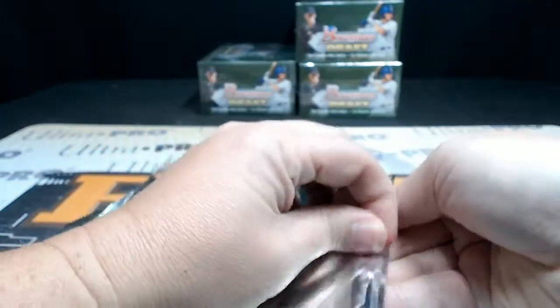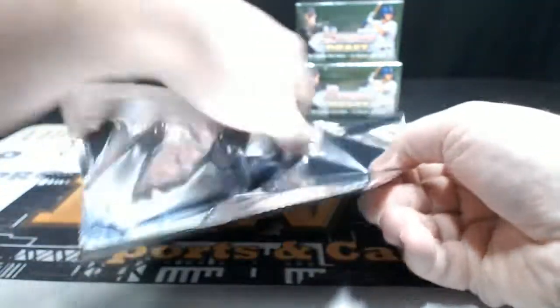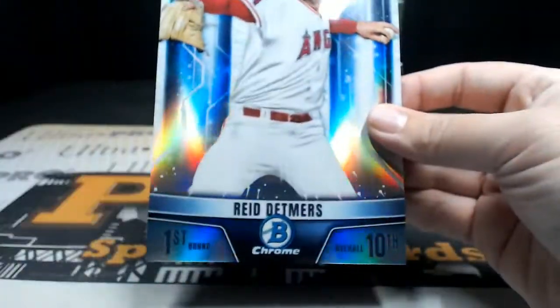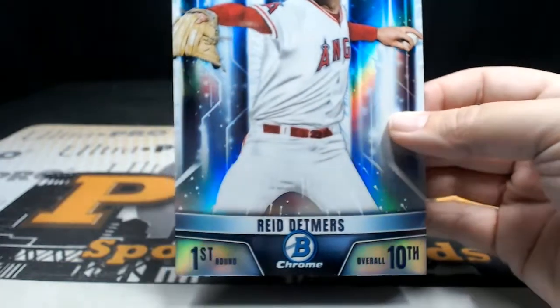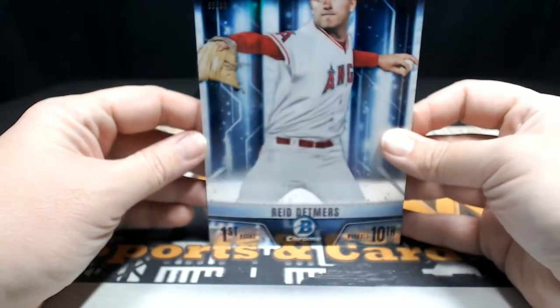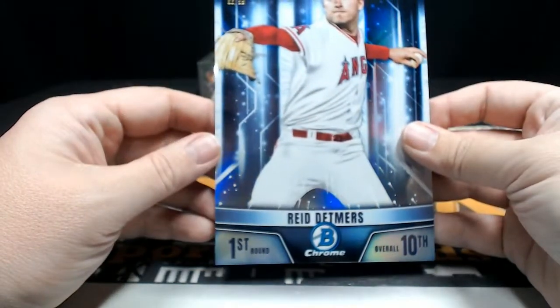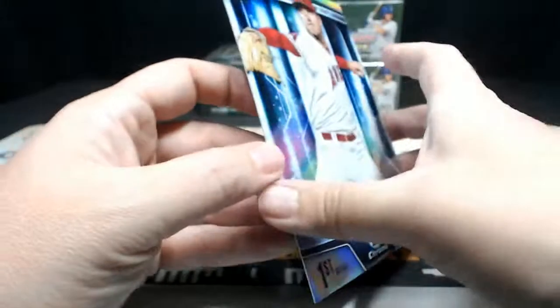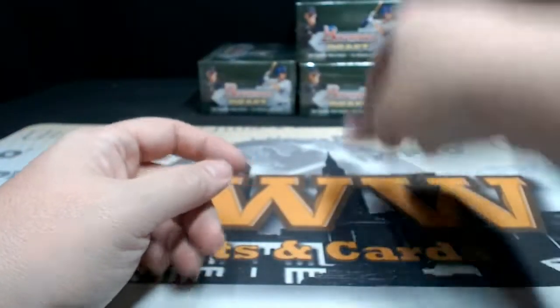We do have our box topper, which everyone loves, especially Alex. He's the box topper king. All right, who do we got here? Little Reed Detmers. 55/99. It's hard to see there. 55/99 for the Angels. And that's Kevin R. Kevin, congrats, my friend. You're now the proud owner of that jumbo card.